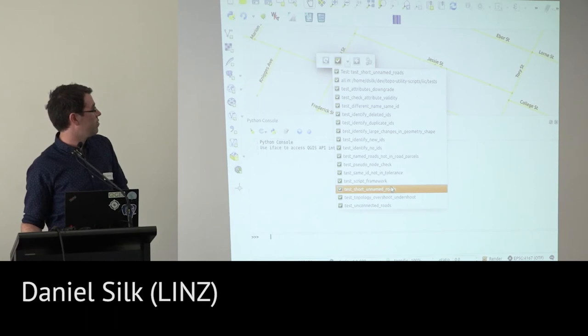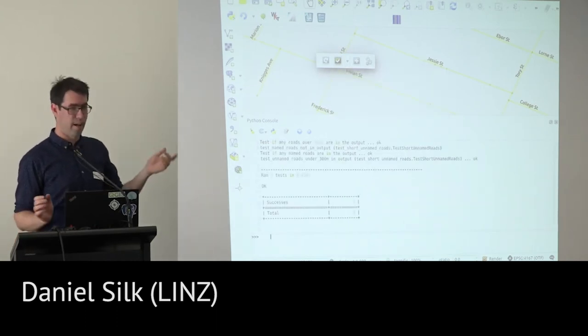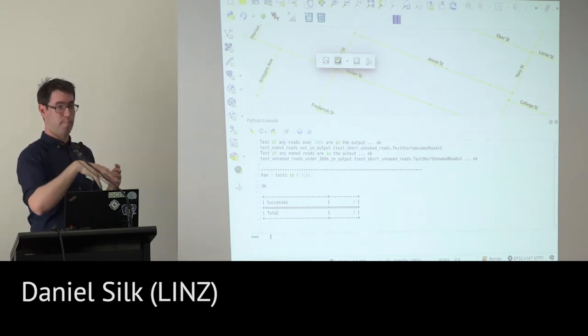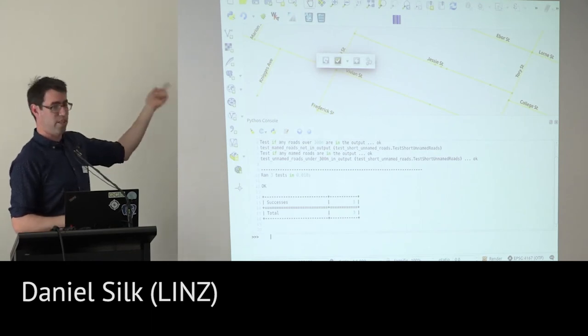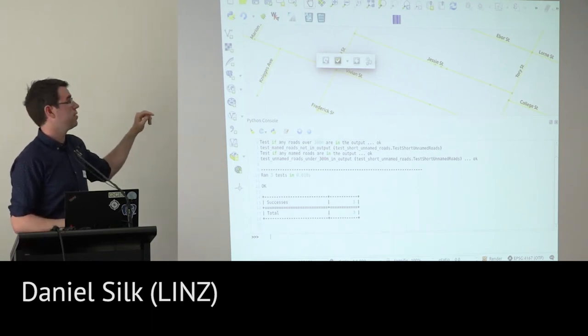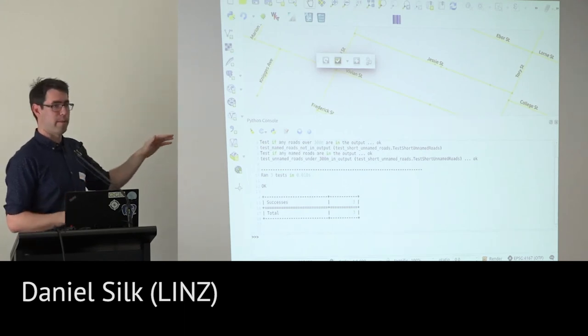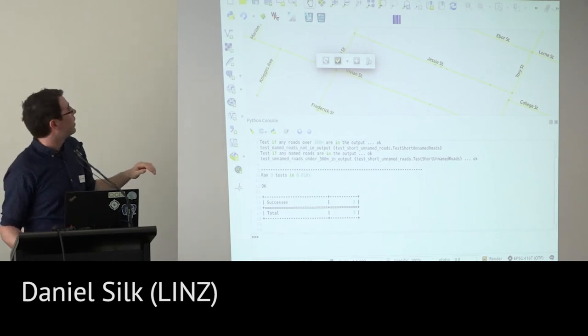So here's my short unnamed roads test. If I click on that, in that blink of an eye, what it's actually doing is grabbing my code to solve the problem with the six roads, running it, and then checking to make sure that the result was correct. I don't know what changed between 2.14 and 2.18, but this got a hell of a lot faster, so that's really awesome.